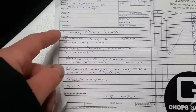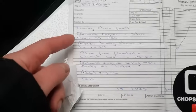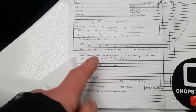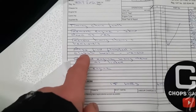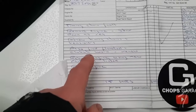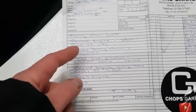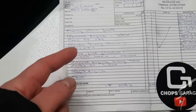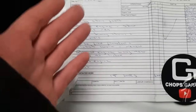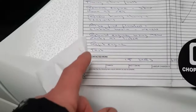So here it is: timing chain fault, remove engine and strip down as required, renew timing chains and tensioners. Also found out that the flywheel and the clutch were worn, so they had to be renewed at the same time. So obviously you could go in and just do the timing chain, but while you've got the engine out and you've got the gearbox off, it makes sense to do the flywheel and the clutch. But the reason people don't do it, as you'll see in a minute, is it's not cheap.